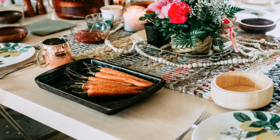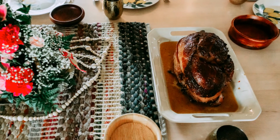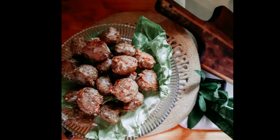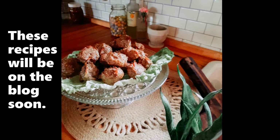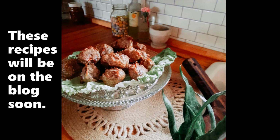My husband smoked and glazed a ham. Turkey ham tastes the best, by the way. I made herby lamb meatballs. It was the perfect spring Sunday dinner.